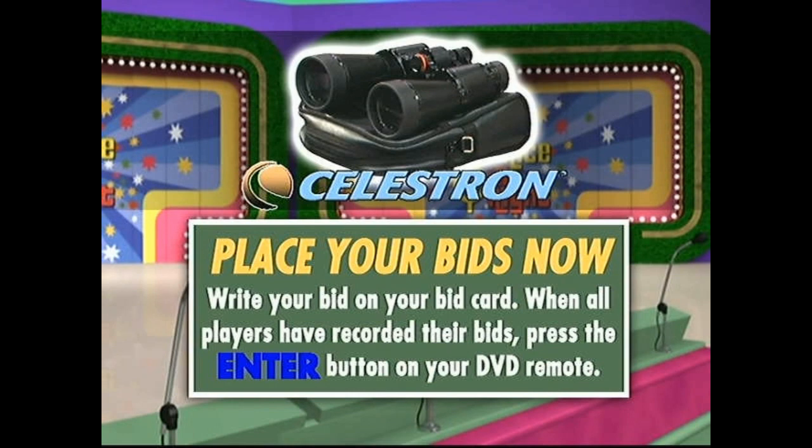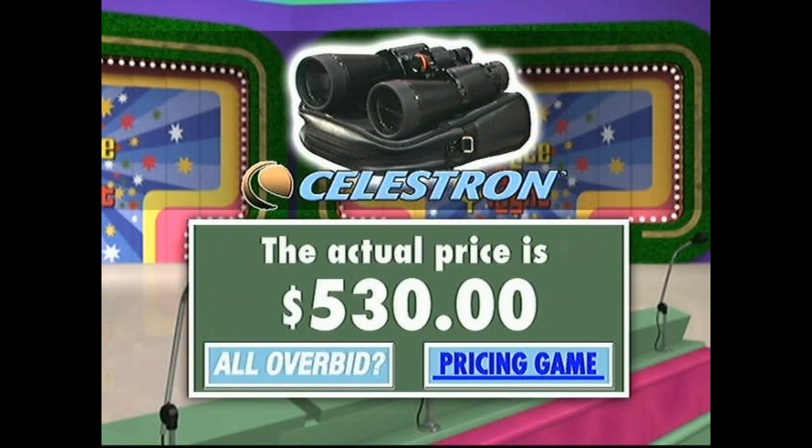Pink Yoshi, $1,000. And the actual retail price is? The contestant nearest to the actual retail price without going over takes the remote and moves on to a pricing game. Please take a moment to write down the value of your prize on the section of your bid board called Contestants Row Winnings.